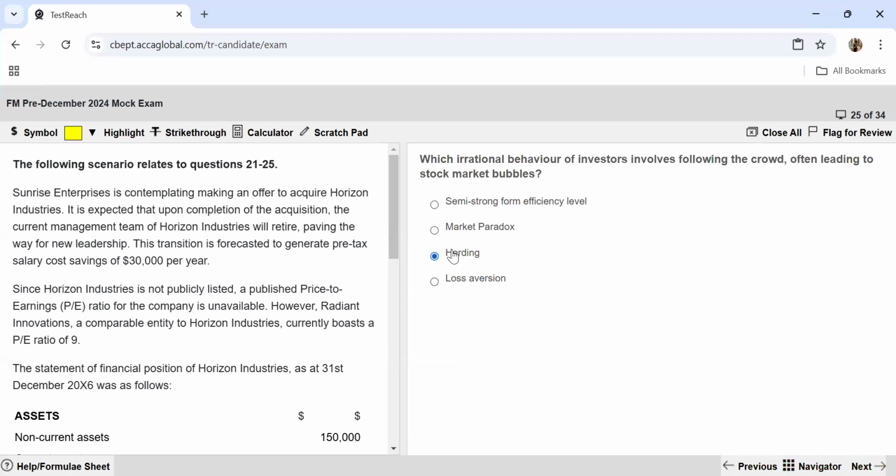What happens in herding is that people follow each other. Herd refers to a herd of goats, because wherever the herd is going, all of the goats will go there, even if there's danger ahead, they just follow each other. So herding is similar to that in that sense. We are saying that investors will be following the crowd, whatever the others are doing, the people will also start to do the same thing. So that is what herding is. This is the exact definition.